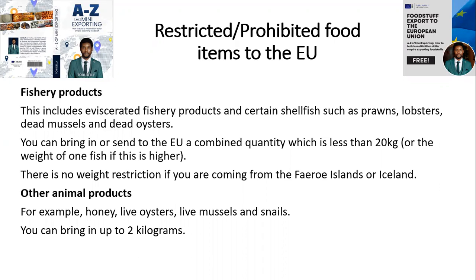There is no weight restriction if you are coming from Iceland and others. For other animal products, you have honey, live oyster, live mussel, snails and others. You can bring in up to 2 kilograms if you want to send them to the EU.